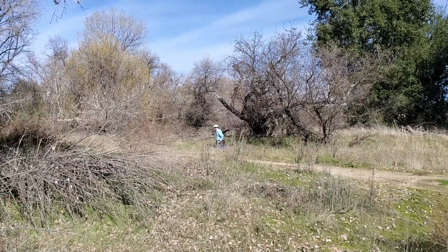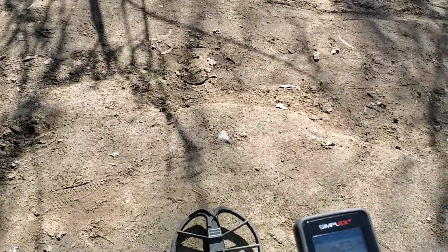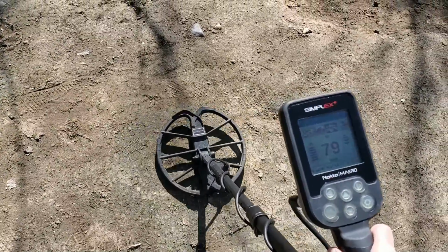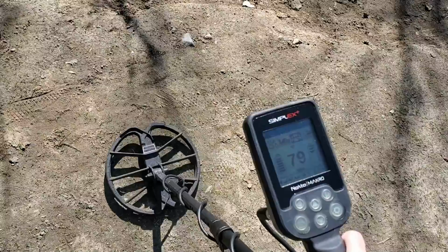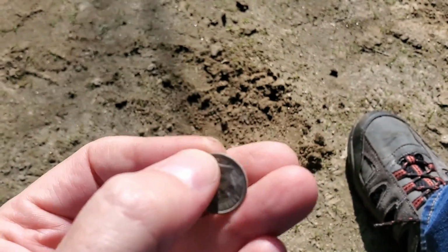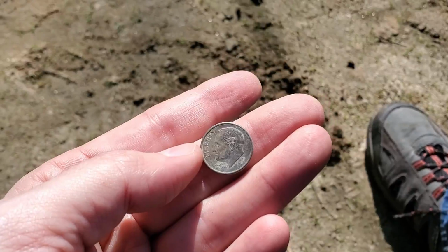What year did you say? 1917. So I'll go get a snap of that here. But we're gonna dig this one so I don't lose it. Right there. The race is on. One wheat, two Indian versus two Indians. I'm whooping his butt. Find out what this is. Clad dime. 2000. That's no Indian head.